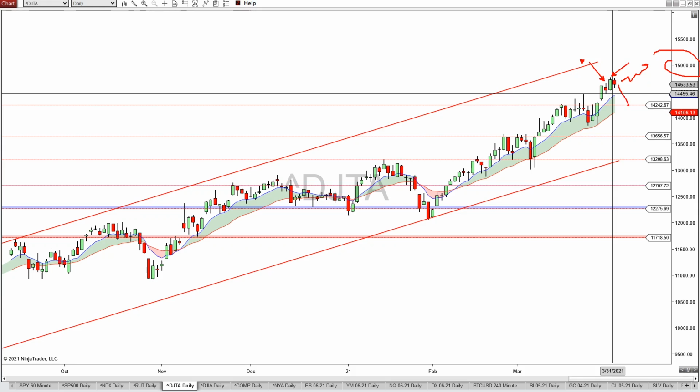But if it decides to pull back, remember the first level we will keep an eye on is somewhere around 14,242. If that doesn't hold, then we're looking at this 13,656. The ultimate level would likely be down at this lower channel trend line, but at this point it's too early to talk about that or try to project some sort of level. So right now, we're still watching for potential support somewhere around that 14,242, and the upper level is toward the target of 15,000.